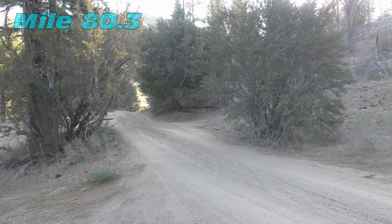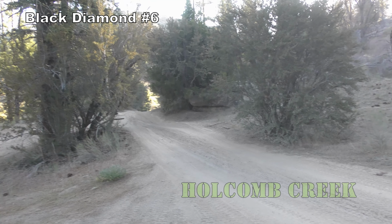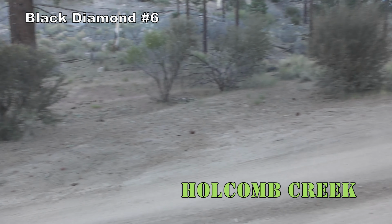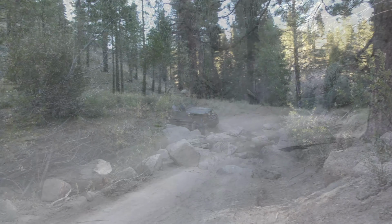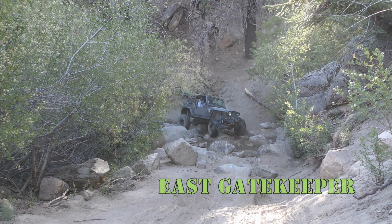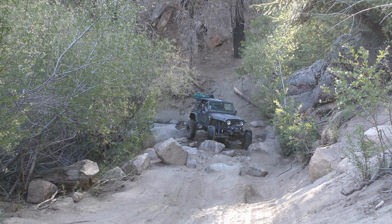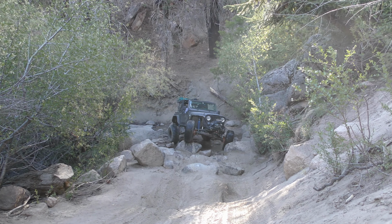Happy Monday! Made it to Holcomb. We're at the beginning of Holcomb, so we're going to start that now. Get on down the road to the other trails. We camped near the east side of the Holcomb Creek Trail, with the hopes of an early start to help us reach our goal.